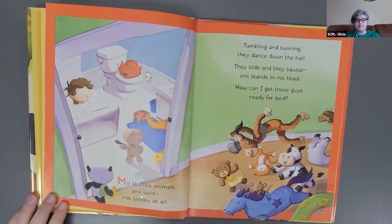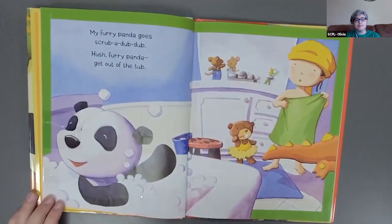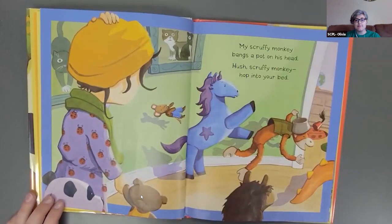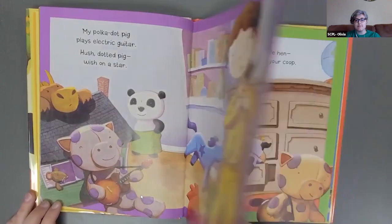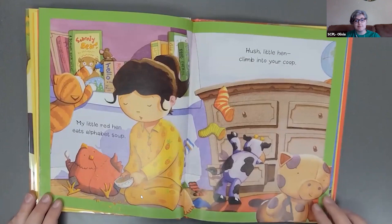My stuffed animals are wild, not sleepy at all. Tumbling and twirling, they dance down the hall. They slide and they squeal. One stands on his head. How can I get these guys ready for bed? My furry panda goes scrub-a-dub-dub. Hush, furry panda, get out of the tub. My scruffy monkey bangs a pot on his head. Hush, scruffy monkey, hop into your bed. My polka dot pig plays electric guitar. Hush, dotted pig, wish on a star. My little red hen eats alphabet soup. Hush, little hen, climb into your coop.